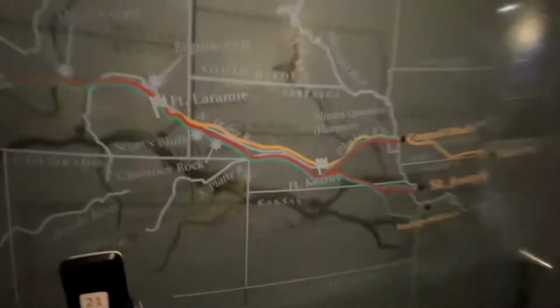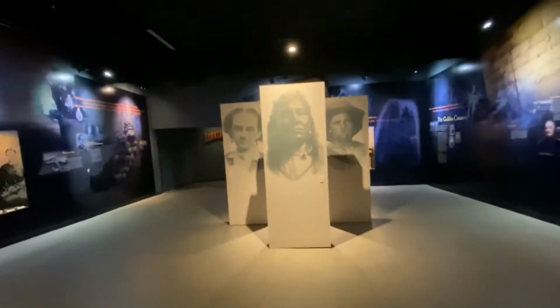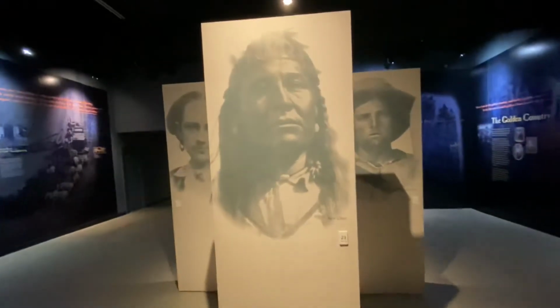See how the Oregon Trail, California Trail, and Mormon Trail flowed together from Fort Kearney to South Pass, then split again. Now continue to the next room, where you see three large portraits, a Native American chief, a woman, and a prospector. What happened when the pioneers reached the end of the trail?